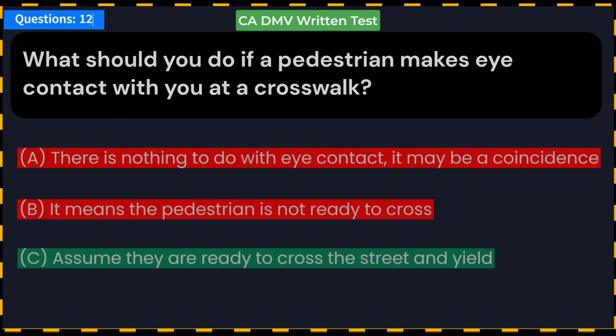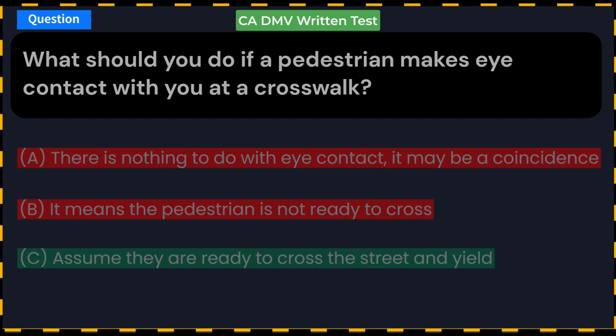Assume they are ready to cross the street and yield. Eye contact often signals a pedestrian's intention to cross the street. Therefore, if a pedestrian makes eye contact with you at a crosswalk, it's usually safe to assume they are ready to cross, and you should yield to them.